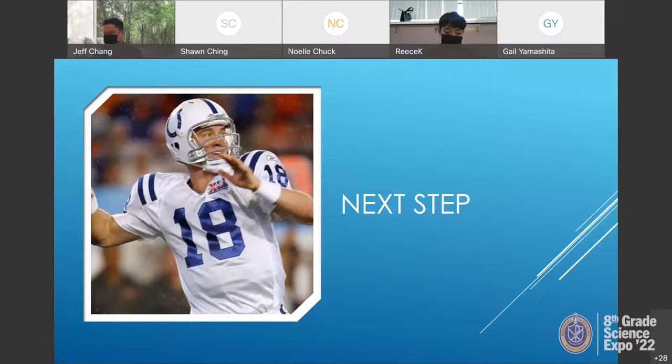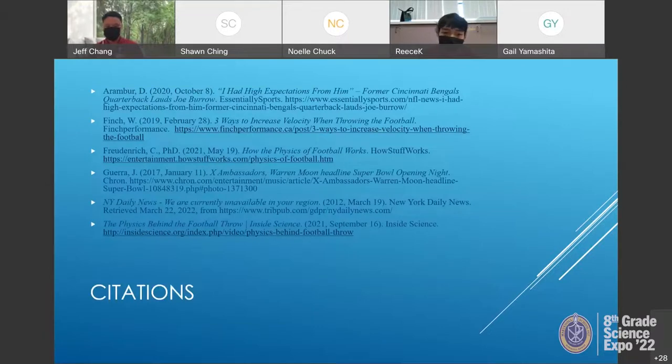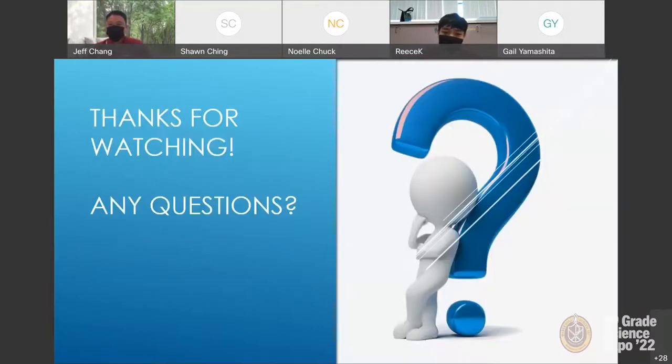The next step would be to translate what was learned to other skills in football, such as kicking or running. From this experiment, it can be translated to other sports like soccer, track and field, basketball, and more. PE teachers or even trainers could use a similar training method to the one I did to be able to improve at throwing or another skill. Specific facilities can be developed to help people improve certain aspects of their game as well. These are my citations. Any questions?